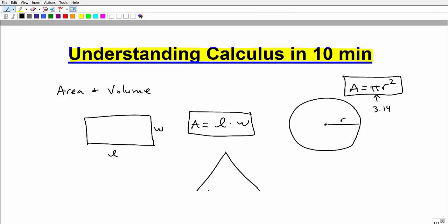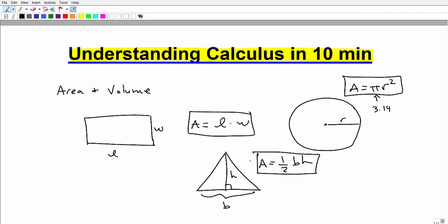Now, let's do one more example. What if I had a triangle? Again, if I wanted to know the area, this would be 1/2 base times height, right? So this would be the base of the triangle, and this would be the height. So formulas help us find the area, and by the way, this goes for volume as well. These formulas come in handy with basic figures like triangles and circles, etc.